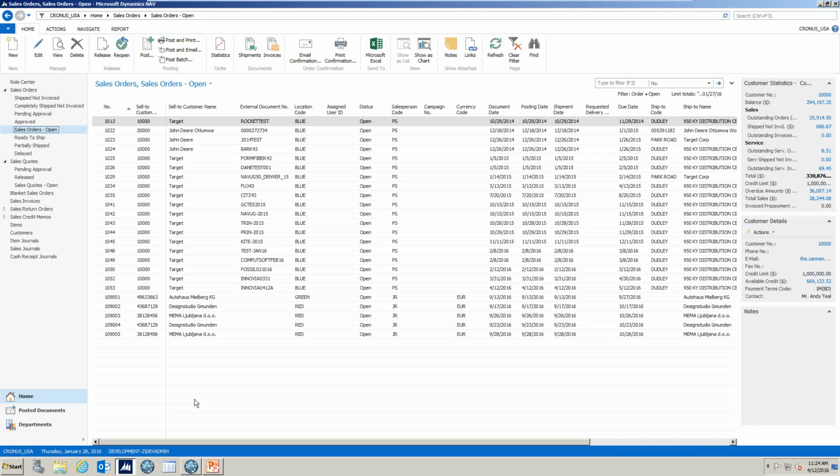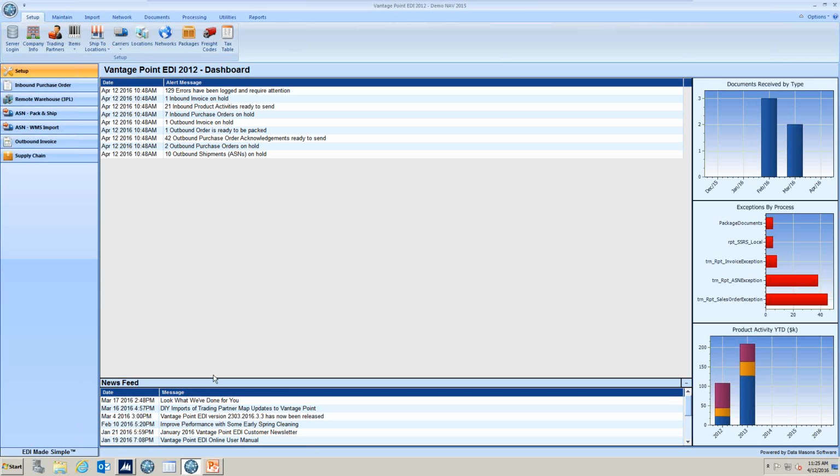So the reality of a Vantage Point customer is they're probably not actually in the solution itself. They've got NAV running. They have various customers that are sending them EDI, and so maybe I had Target and Amazon and all these various customers. They're sending in our orders. Well, we're going to see evidence of that because orders have started to show up within sales orders here. Now that would obviously make for a very boring EDI demonstration. And so what I'd like to do is take you under the covers a little bit. So I'm going to go ahead and sign into Vantage Point.